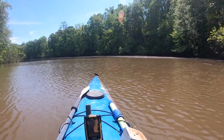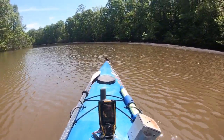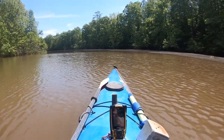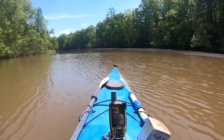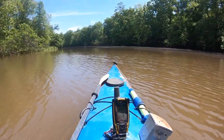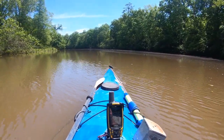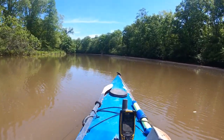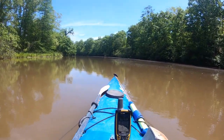Well, you can't see it because of the glare, but down here on my Garmin, I'm indicating 4.1 miles per hour. When I tested yesterday, the best I could get was about 3.7. Well, one thing I did was raise the outriggers so that they're not resting in the water. That may have helped some. But whatever I did today, I've gotten up to 4.1 miles per hour, which is pretty good.